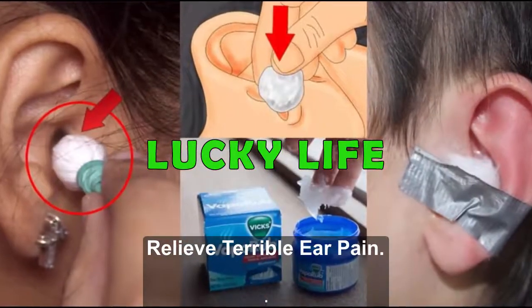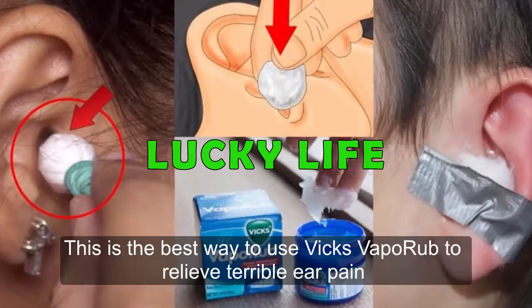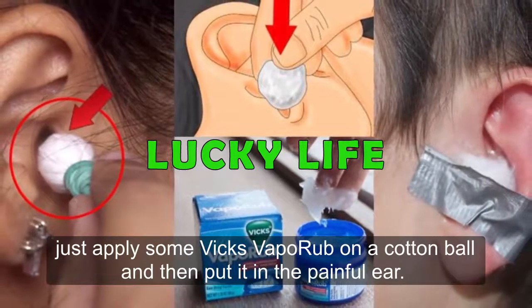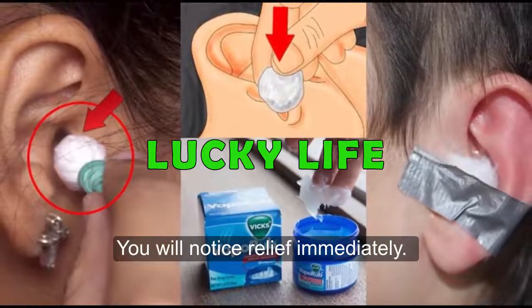Relieve terrible ear pain. This is the best way to use Vicks Vaporub to relieve terrible ear pain. Just apply some Vicks Vaporub on a cotton ball and then put it in the painful ear. You will notice relief immediately.